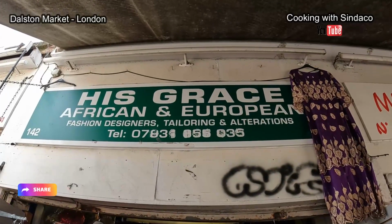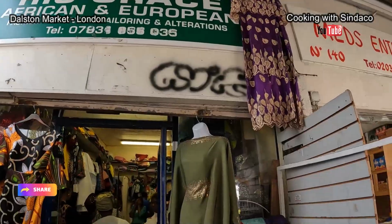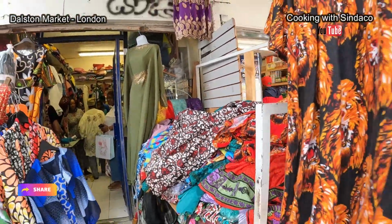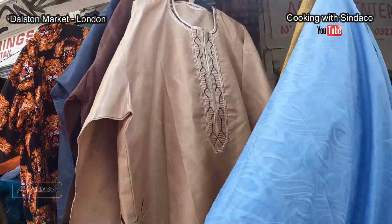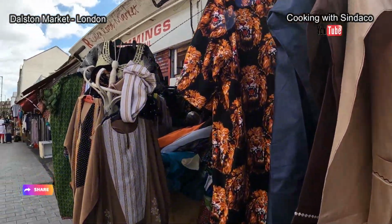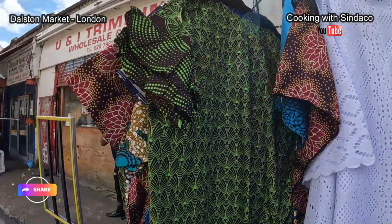Okay, so this is His Grace shop in Ridley Road Market, and they sell African, Nigerian stuff, wrapper, everything. Right from the outside, we have these three pieces, the jalabia and everything. Look over here, amazing stuff over here.